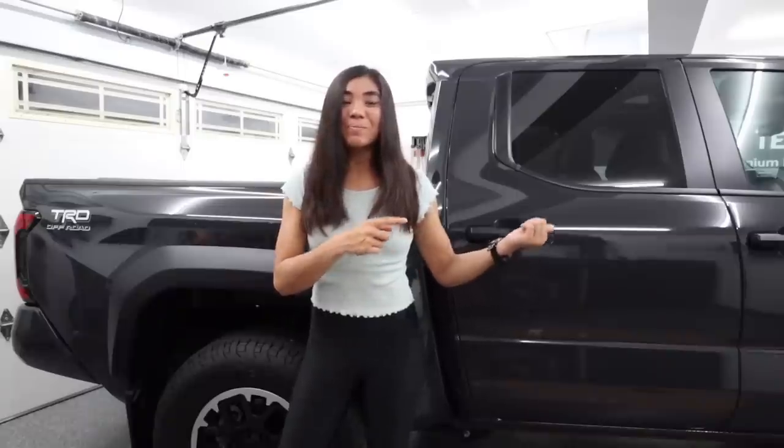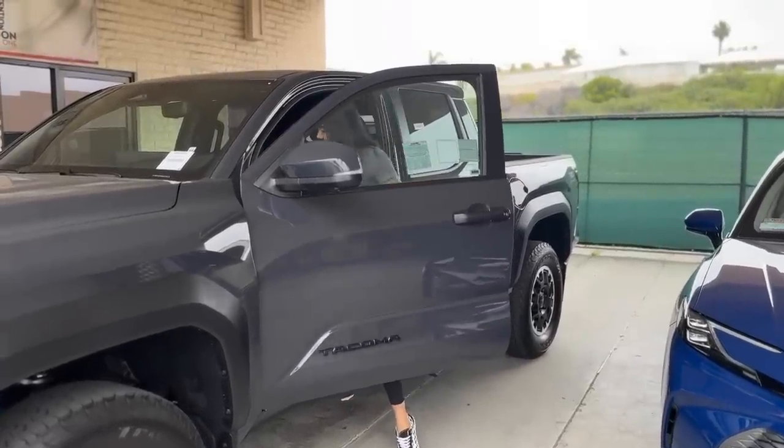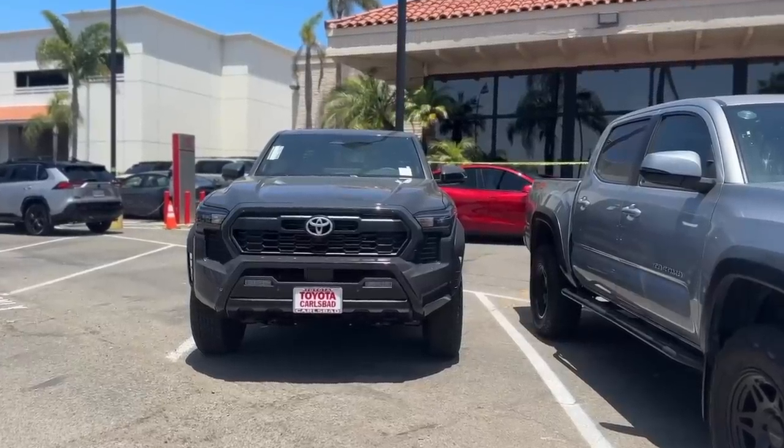Also, why does the next gen 4Runner get memory seats, but this truck doesn't come with that option? By the way, it doesn't make sense. You know, time will tell if this vehicle will live up to Toyota's reputation of building rock solid vehicles, because it's been like only a year since these trucks have been out, probably less. But for now, I am personally thrilled with my purchase and I cannot wait to start building it up.